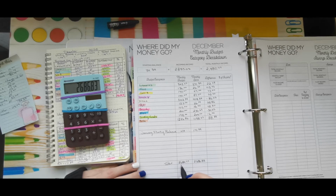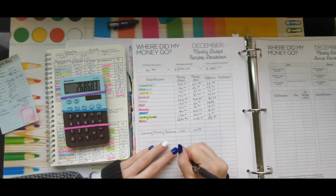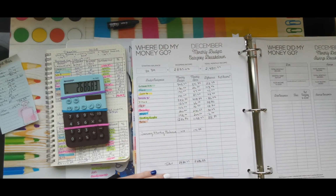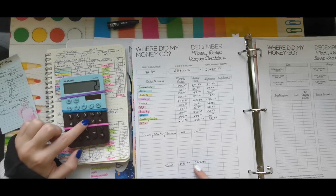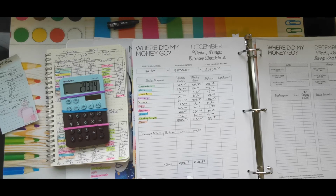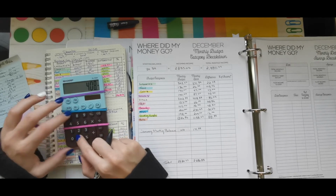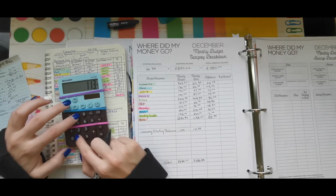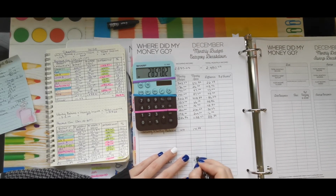I guess I need to change this too. So it would be $29. It'd be the same number as up here. That's right. So 29. Okay. I was gonna say this number can't be bigger than that. So if we go 29.8077 minus 2686.83 gives us $293 that I'm missing. Did I count that one? That number looks better. I think I missed something.